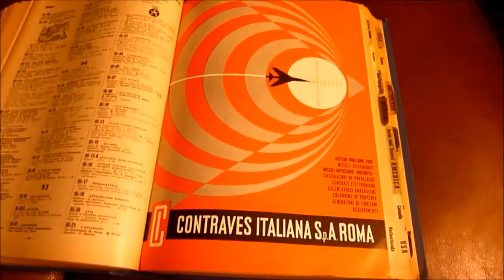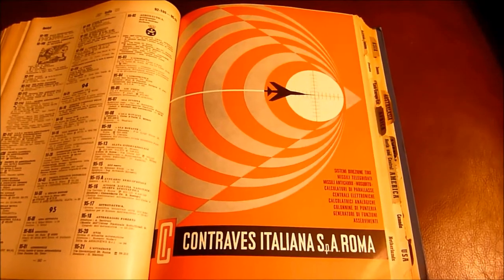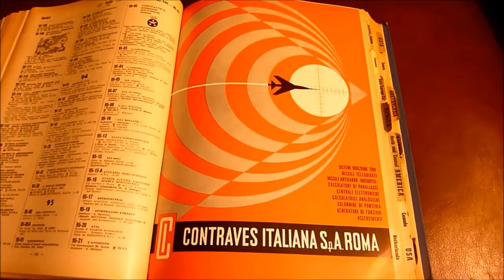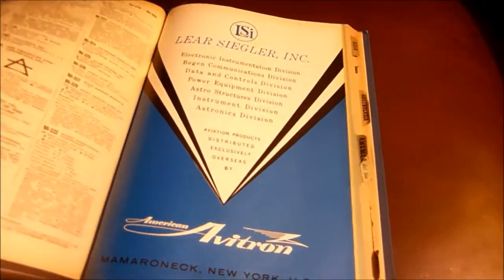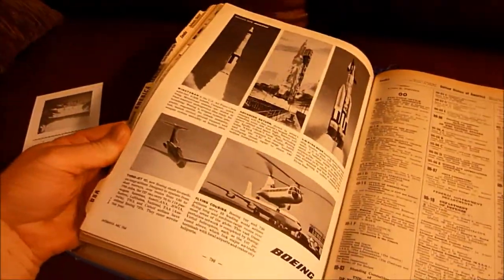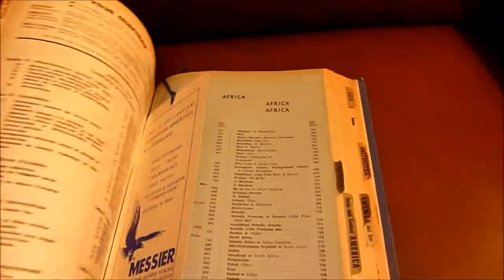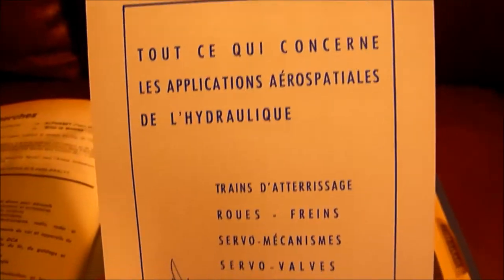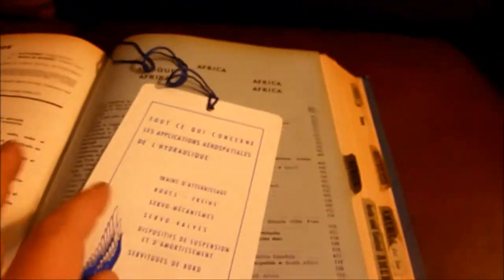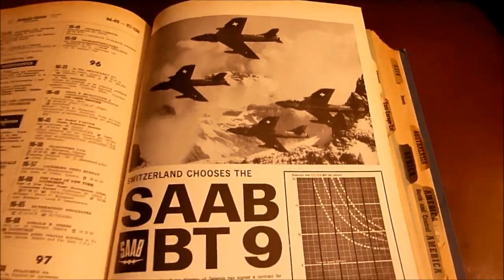Look at this one. I mean, this is really nice, like pop art almost. Well, it is from the 60s, so I guess that's during the Andy Warhol era. There's a bookmark. Here's a Saab, even though they made planes.